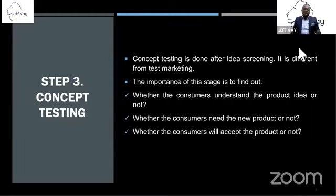Then whether the consumers will accept the product or not. Because there's one thing about them needing the product and then accepting the product. Acceptance may come with quality. Acceptance may have to do a lot with pricing. Is it affordable?